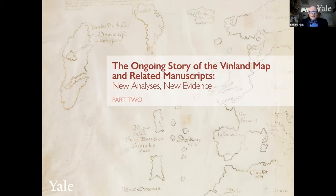With unprecedented access to the Vinland map and two other associated manuscripts, the Speculum Historiale and the Tartar Relation, and the availability of tools that previous investigators did not have, we hope to find additional information that would shed more light on this much debated object. Does any of the new evidence overturn the generally held belief that the map was drawn on genuine 15th century parchment using ink with a 20th century component? Let's let the data speak for itself.